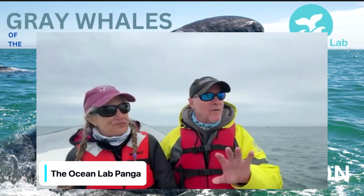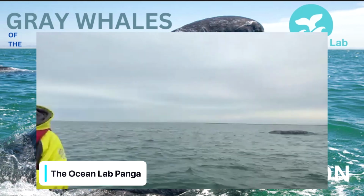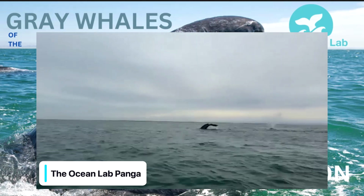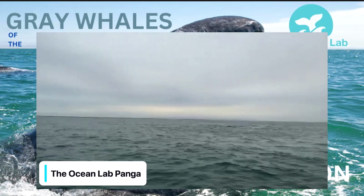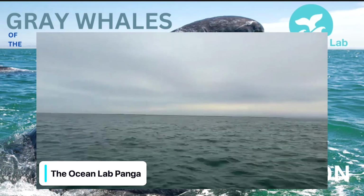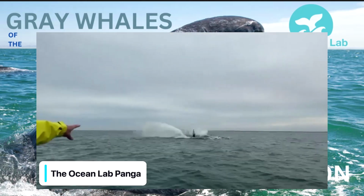Okay. So if I'm doing some math right, these babies are growing 9 pounds an hour. That's like 60 pounds a day. They're drinking 90 gallons of milk. 90 gallons of milk with 50% fat in it. That means these babies are consuming like 40,000 calories a day. So a Snickers bar has like 350 calories in it. If you do the math, you go, what?